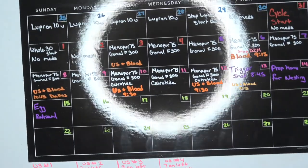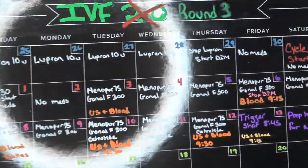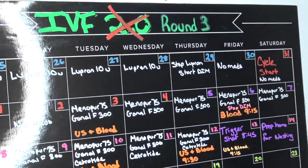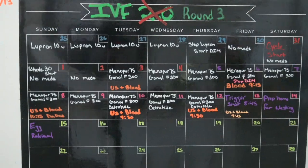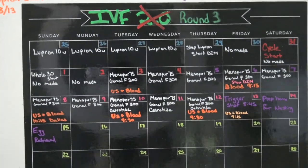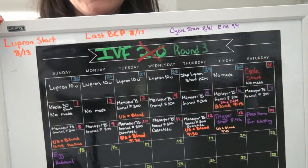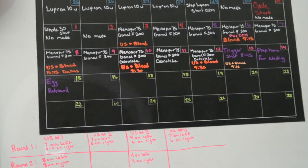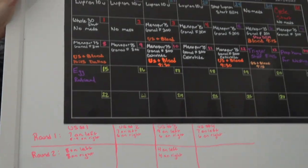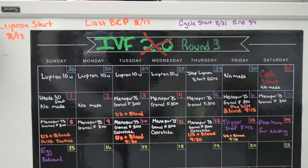Here's a copy of the calendar. It is basically the completed calendar now. I'm going to turn off the ring light for a second so you can see it better. All right, here's a copy of the calendar so far. It walks through everything I've done, and I have some notes on the top about when I started different medications, and notes on the bottom on follicle growth from my first stage to this stage.